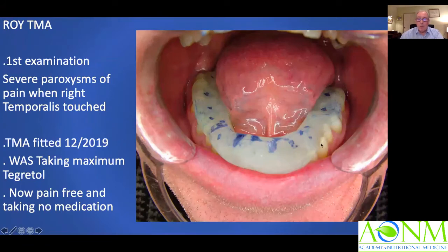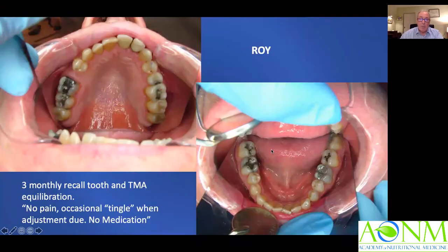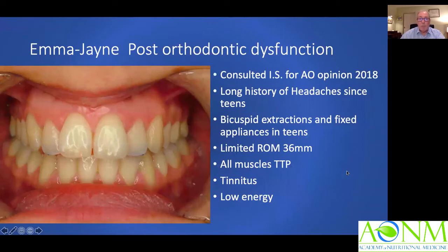This is the Tanner appliance that he ended up with, and he's now not taking any medication and is pain-free and gets an occasional tingle, which gives him a heads up of when he's likely to be needing another adjustment. Might need some dentistry there, Roy, with those amalgams, but that's another issue.